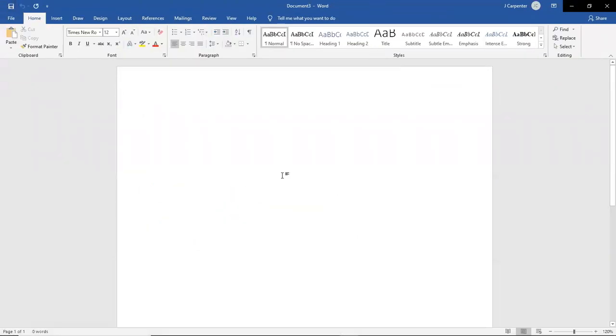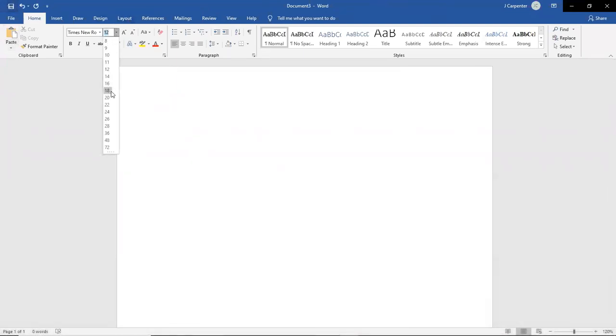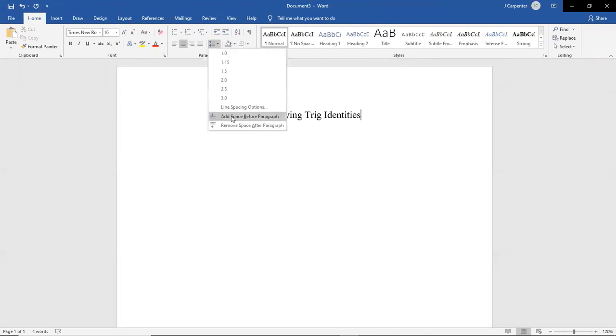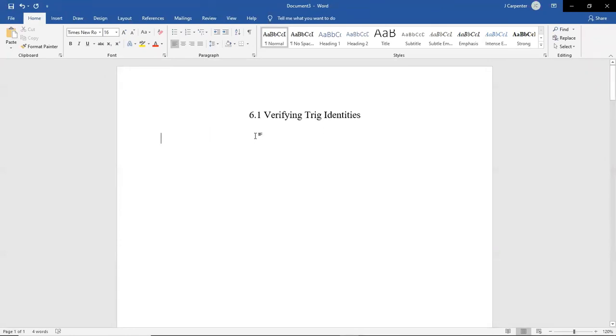And this is 6.1, verifying trigonometric identities. Center. Move left. Get lots and lots of space. Okay. So verifying trig identities. Trig identities are equations where you must make the left and right side match.